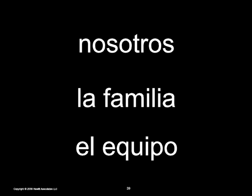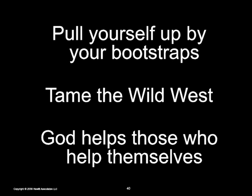And a couple other final examples in terms of the power of language. Go to the next slide. Cultures that have a strong sense of internal control, like European American culture and Northern European culture in Europe: pull yourself up by your bootstraps, tame the Wild West, God helps those who help themselves. These are very American phrases, but very much indicative of internal control. Now, contrast this with Latino culture, which is more external control, more fatalistic, rooted in Latino Catholic fatalism.